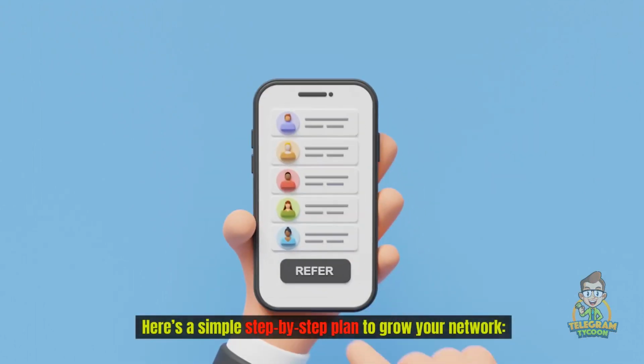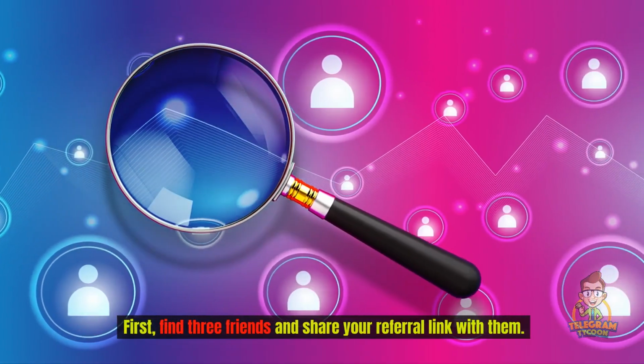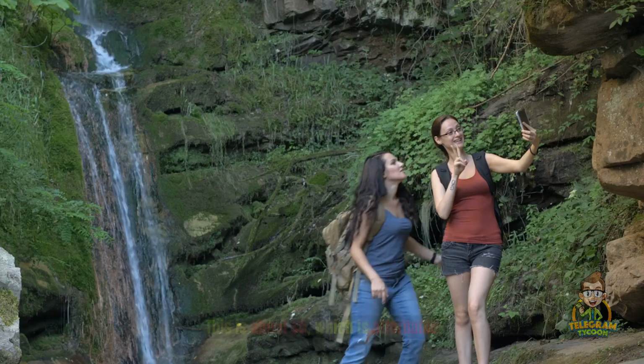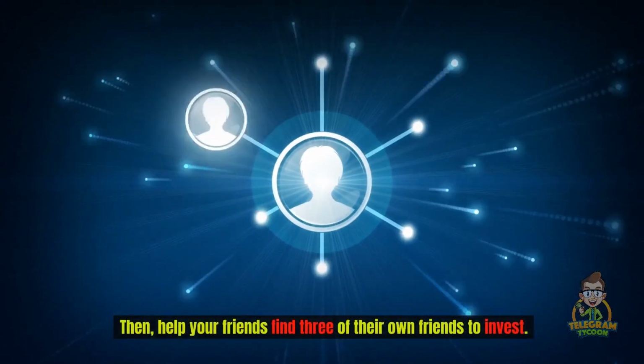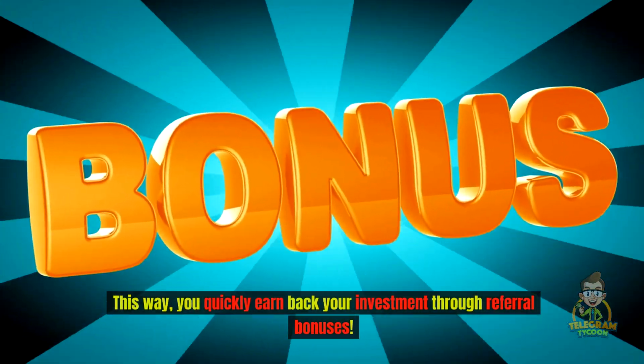Here's a simple step-by-step plan to grow your network. First, find 3 friends and share your referral link with them. Next, ask your friends to invest 50 TRX each in the bot. This is about $5, which is affordable. Then help your friends find 3 of their own friends to invest. This way, you quickly earn back your investment through referral bonuses.